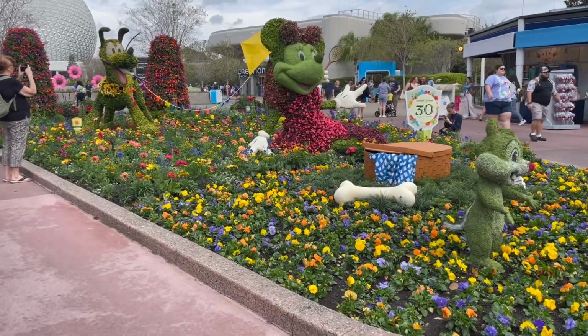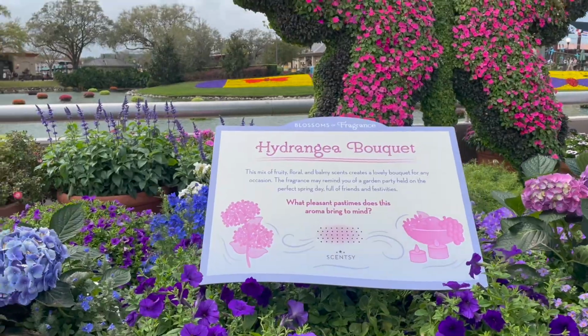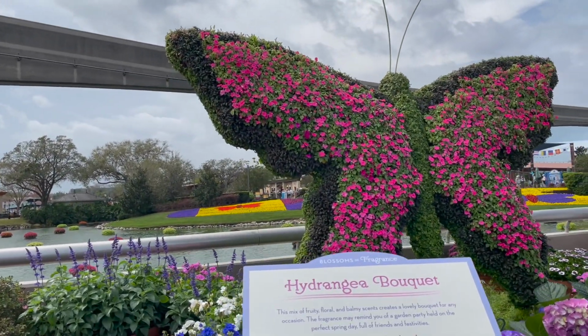The Epcot International Flower and Garden Festival runs March 5th through June 2nd, and this is included as part of your Epcot admission. That makes this one of the best uses of money at Disney World because you get tons of festival exclusive extras in addition to everything else here at Epcot.